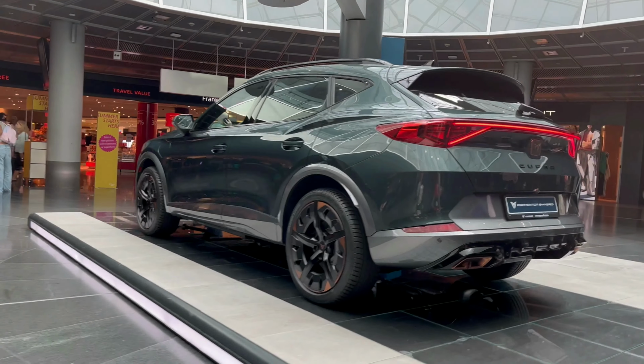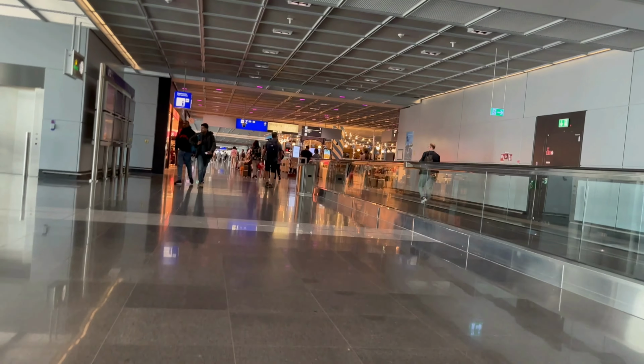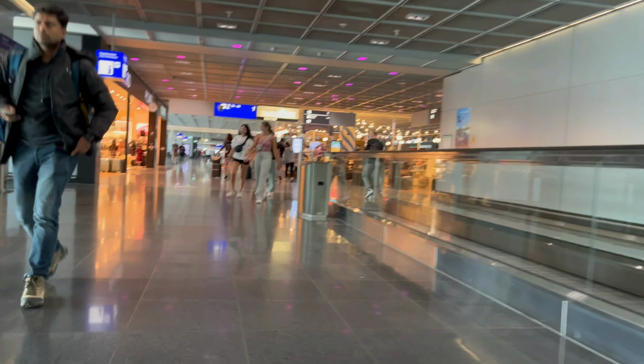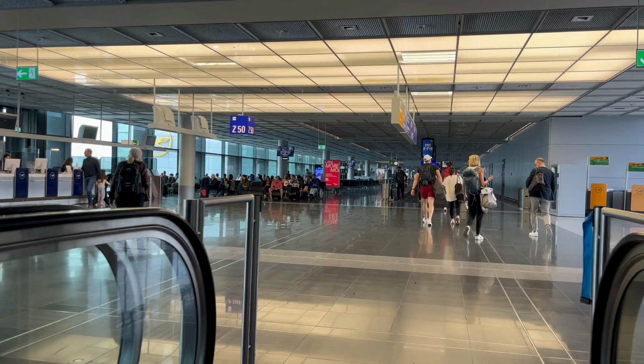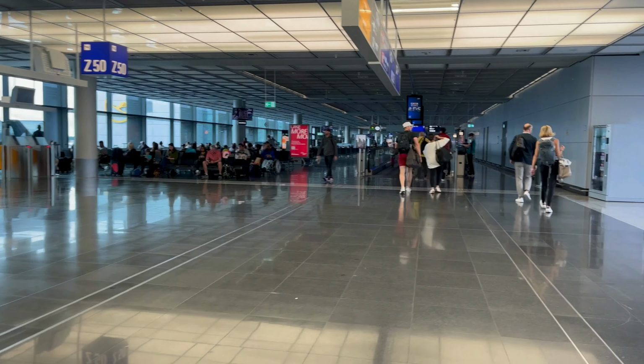Today I'm at Frankfurt Airport and I'll soon be flying with Lufthansa on the Boeing 747-8 across the Atlantic over to Newark. I arrived in Frankfurt on a connecting flight from Luxembourg with Lufthansa City Line, so I had a few hours here before heading to this next flight. I'm currently walking to the very end of the Z concourse here in Frankfurt where the aircraft is waiting.